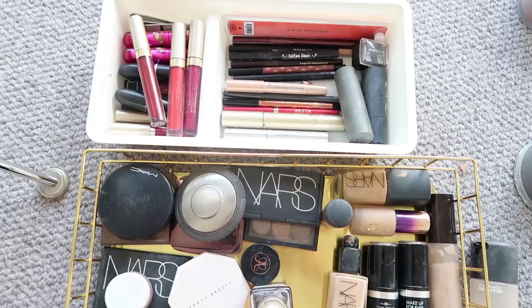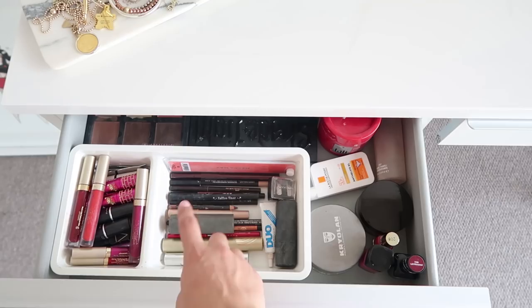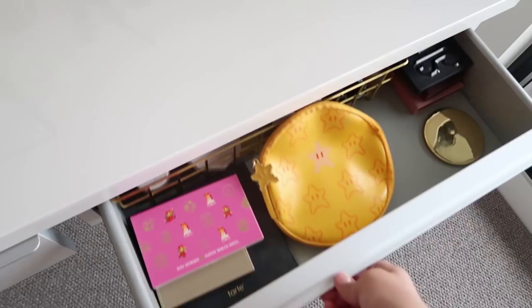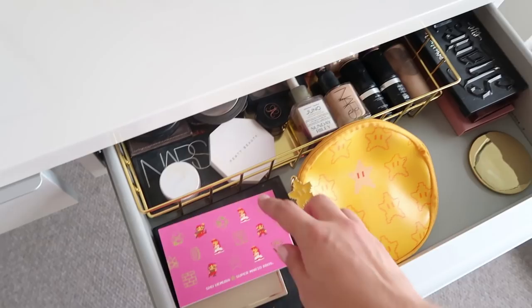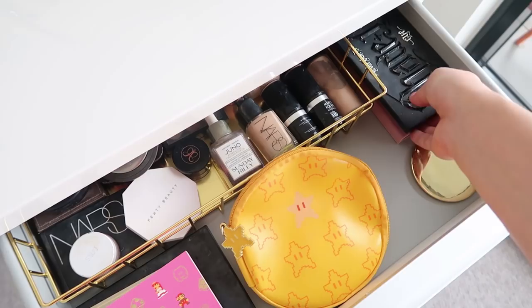For my makeup, I used a tray from IKEA as well as a tray I already had, and I just organized it into different makeup types. So my lipsticks, my lip liners, my foundations, my highlighters, and my palettes. They're all organized nicely, so they're easy to get to and easy to see, which is a big change for me because I'm used to scrambling around on the floor looking for everything. So this is an absolute dream.